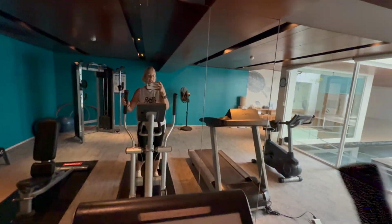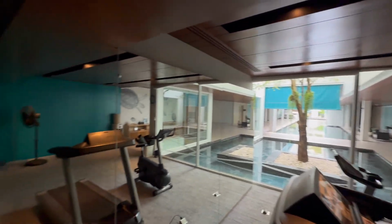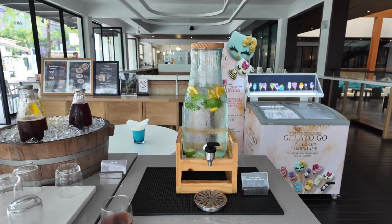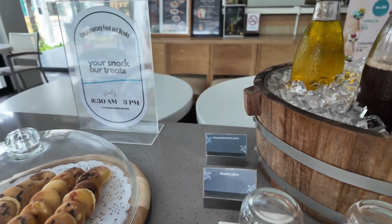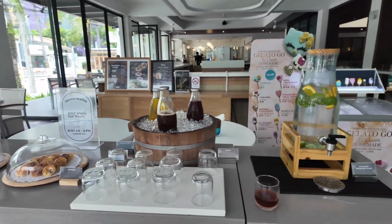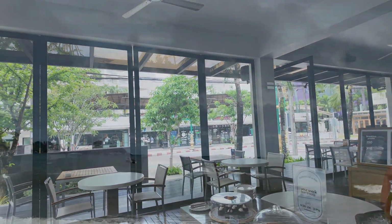Working out in this cute little gym with a nice view, and it feels good to work out. Today I discovered right here in the lobby they have free water, juice, and roselle juice, which is really good for you. And they have little donuts and chocolate cake, all free right here in the lobby of the Nap.